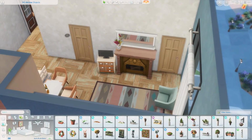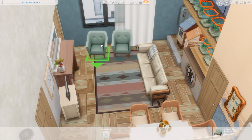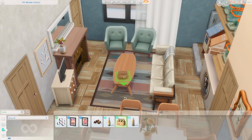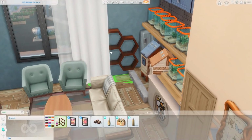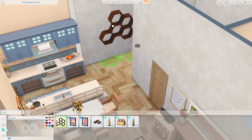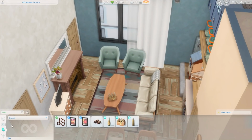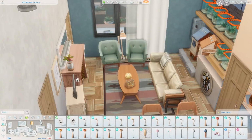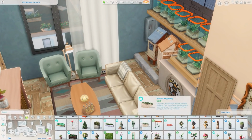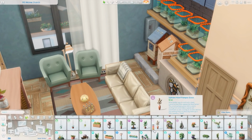I put it next to the fireplace, and we have a little plant on the top as well, and a coffee table. I put some more of those fizzy honey drinks over there, and then I thought this honeycomb shelf might be nice somewhere. So I just kind of chucked it over next to the kitchen and was like, I'll come back to that. We'll see if we use it. I did end up using it in the end, but I wasn't sure at this point if I was going to or not.